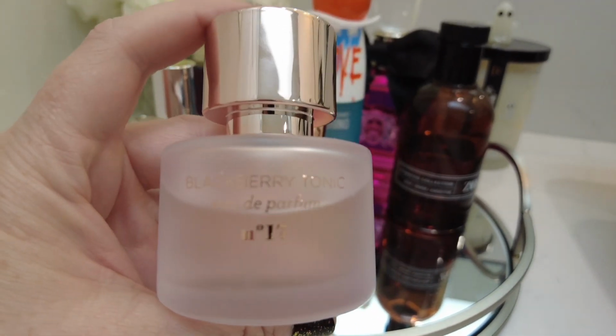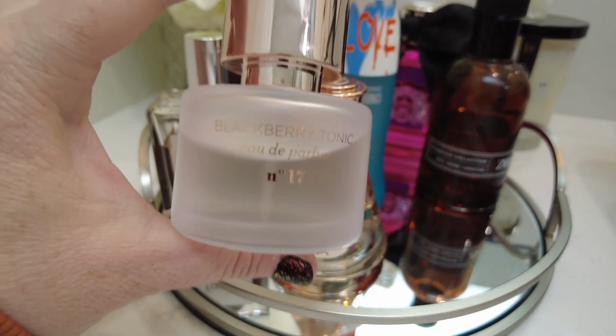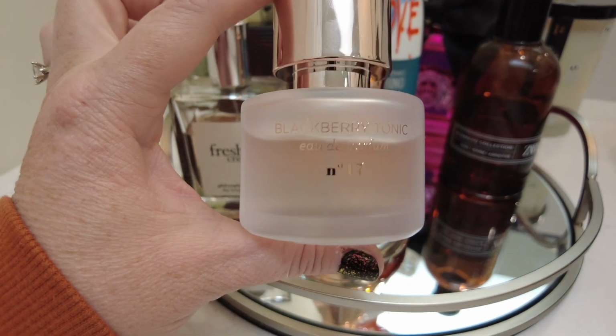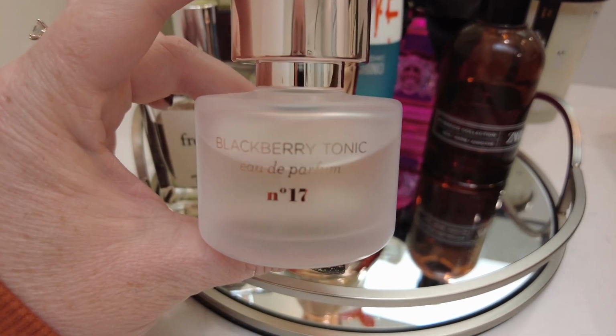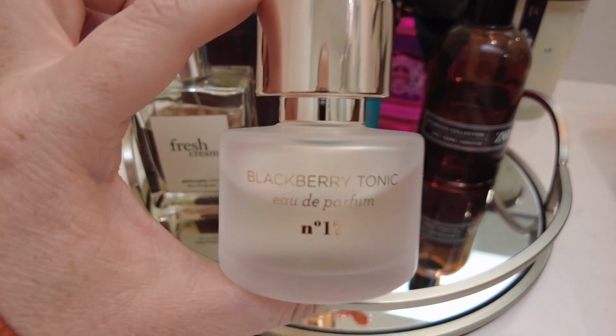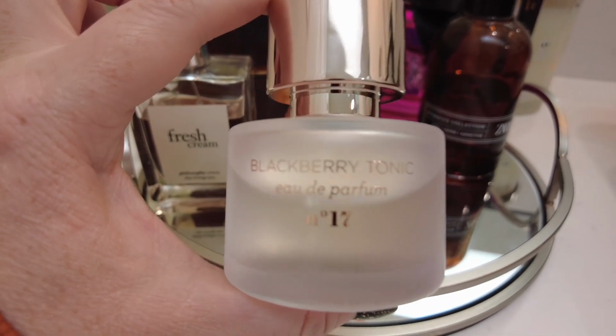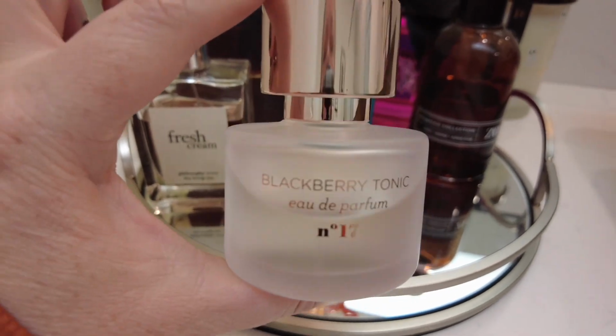Next, we're going to talk about Blackberry Tonic Eau de Parfum number 17 from Mix Bar. Again, this is another fragrance you can find at Target in the United States. It's fairly inexpensive. I want to say about $25 US, maybe a little bit less. And this is just something I spray on my body when I'm at home and I just walk by my bedroom and I'm like, oh, I just feel like a little spritz.